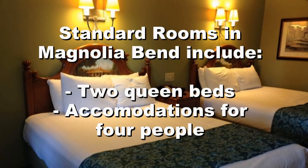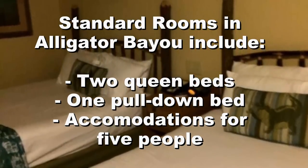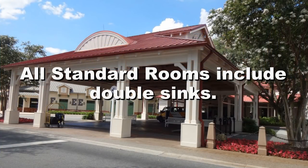Standard rooms in the Magnolia Bend section of the resort feature two queen beds accommodating a total of four people. Standard rooms in the Alligator Bayou section of the resort feature two queen beds and one single Murphy bed, allowing them to accommodate up to five people. All standard rooms at Port Orleans Riverside feature double sinks in the bathrooms.